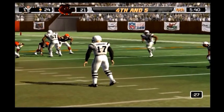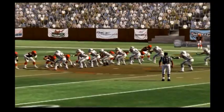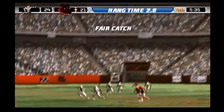Gardocki comes into the game for the punt. Smith back to return. Here's the kick. Won't take a chance trying to return this one.